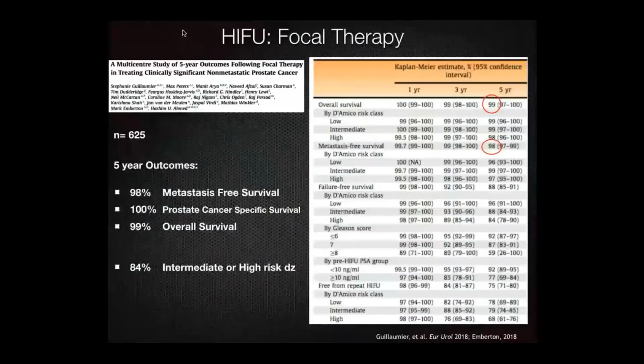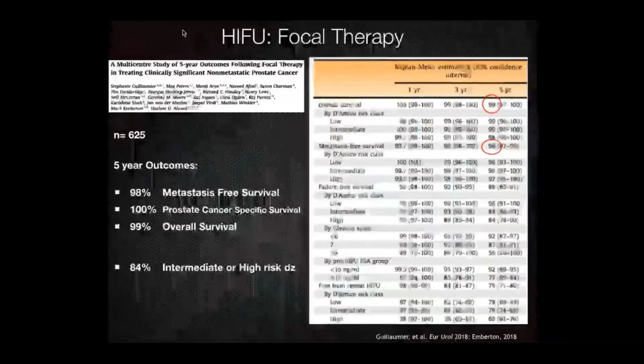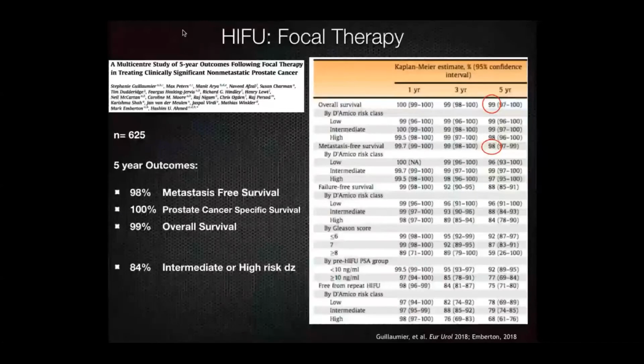Typically, right now, when we're selecting patients for HIFU, whether it's a whole gland or a focal therapy, they're usually high-volume Gleason 6, meaning low-risk disease, or low-volume intermediate-risk disease. So they push the envelope for these men from that standpoint.